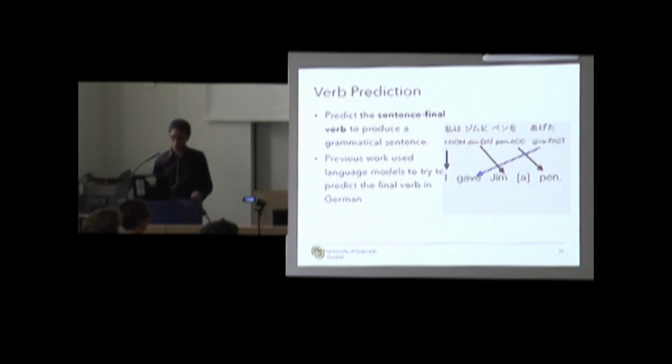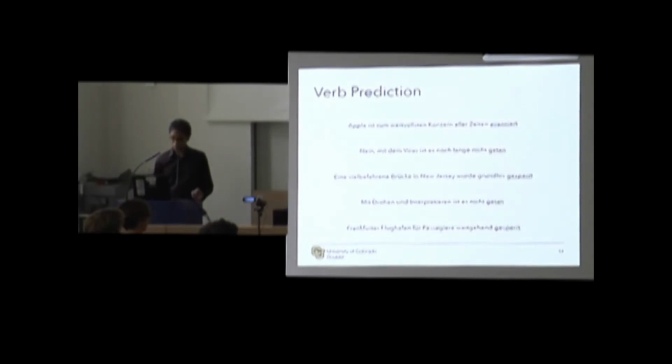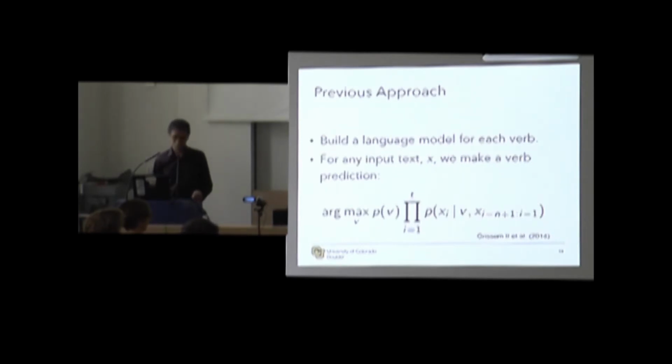So previously we tried this with German using language models. Just to show that German also has these verb-final constructions, we show that here. The language model we used in previous work was based on just the n-gram probability. It's actually a Kneser-Ney model scaled by the probability of a verb in the context. So what this means is that we choose the verb that maximizes the probability of the context, and then multiply that times the likelihood of that verb in the overall corpus. So this is intuitive, but it doesn't work very well.